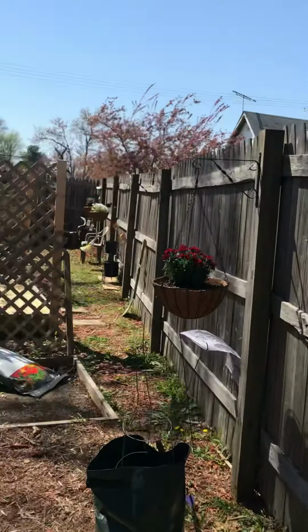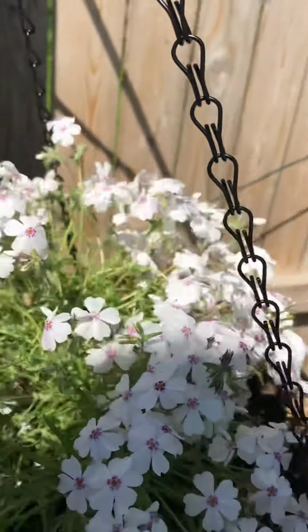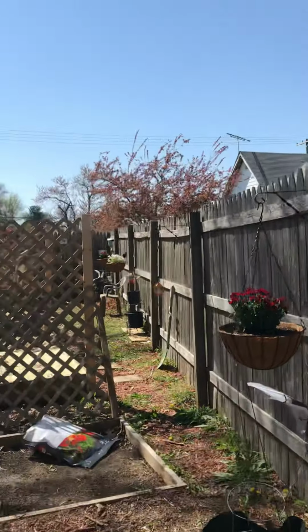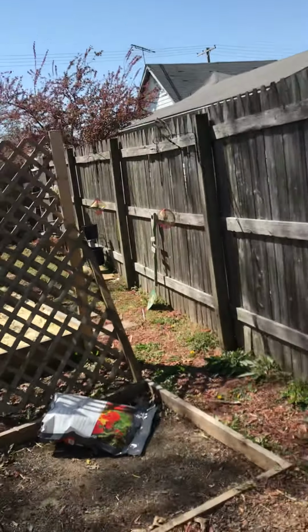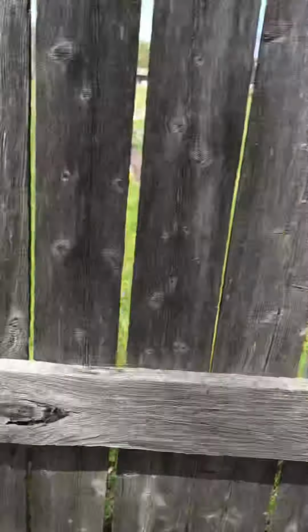This is, what is this? Phlox, right? Yeah. Amazing Grace Creeping Phlox. So I'm hoping this creeps and just kind of drips over the edges. This is a mounding. I'm pretty sure I can't pronounce the name of these red ones here.